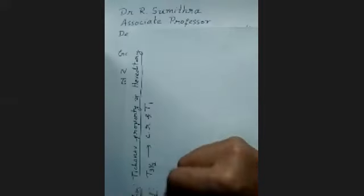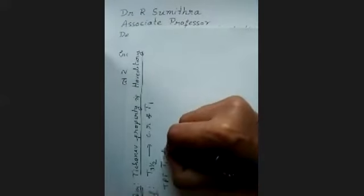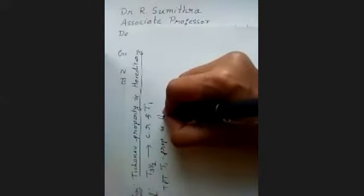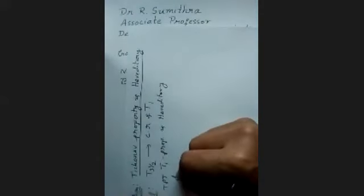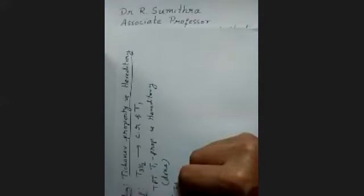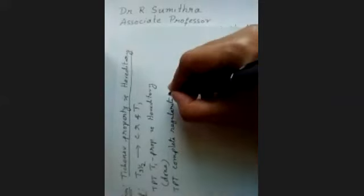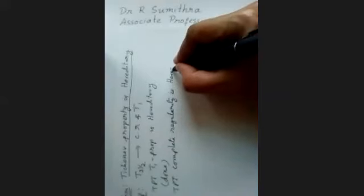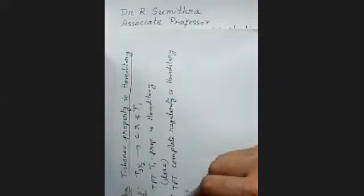So step 1, we shall prove that the T1 property is hereditary. And this proof is already done in the previous lectures. You can refer to that. And step 2, to prove that complete regularity is hereditary. We are going to prove this. Very, very simple proof.